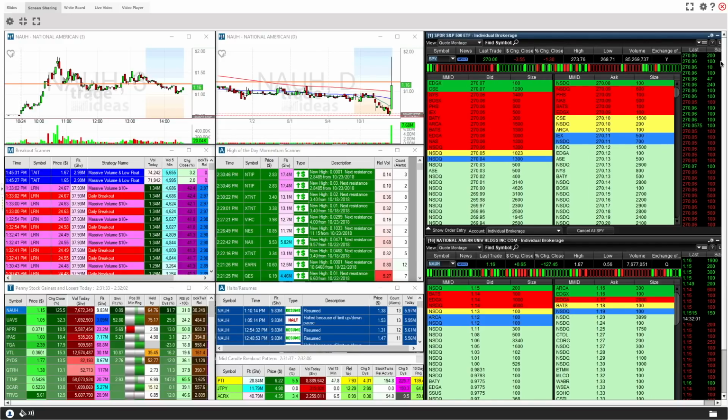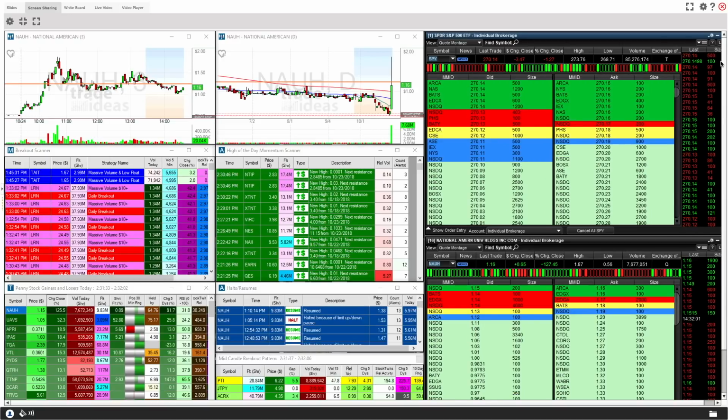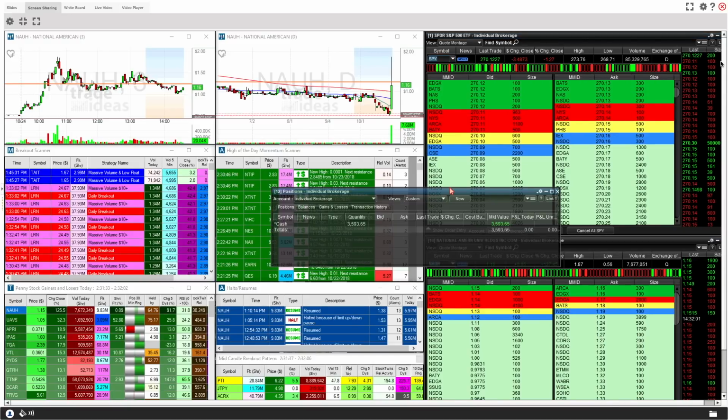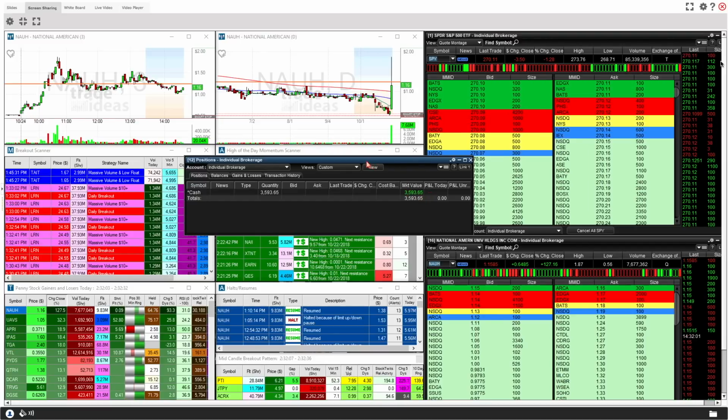Now, going also to our small account challenge. Our small account challenge starts on Monday, and that's when I'm going to be going back down to a $3,500 account. I actually just funded it yesterday. Let's see the exact amount. This is what I'm starting with on the small account challenge.